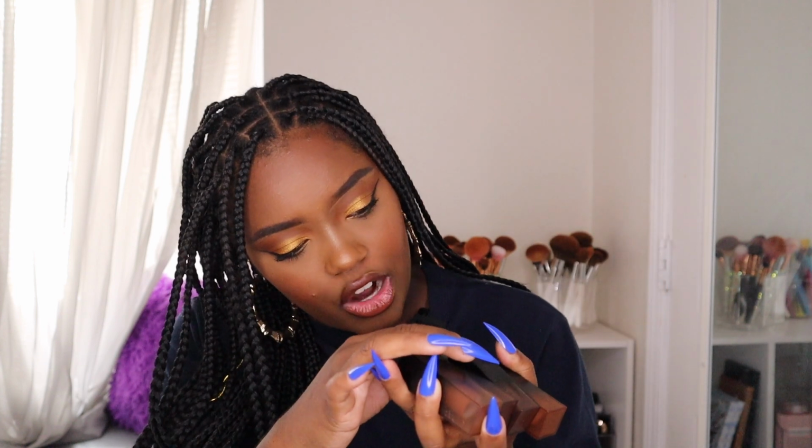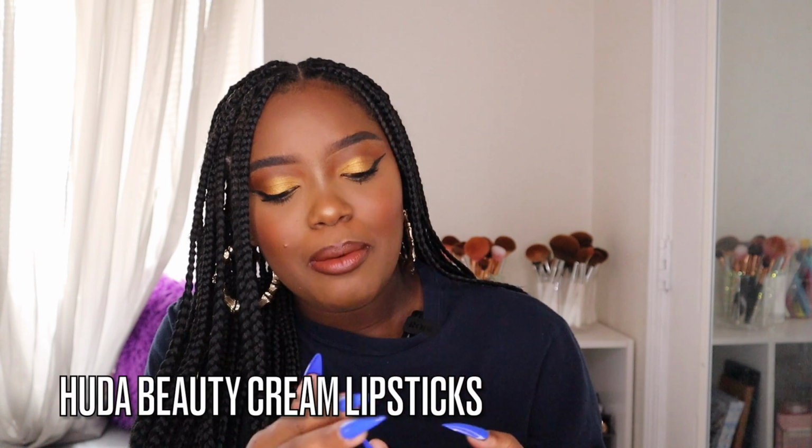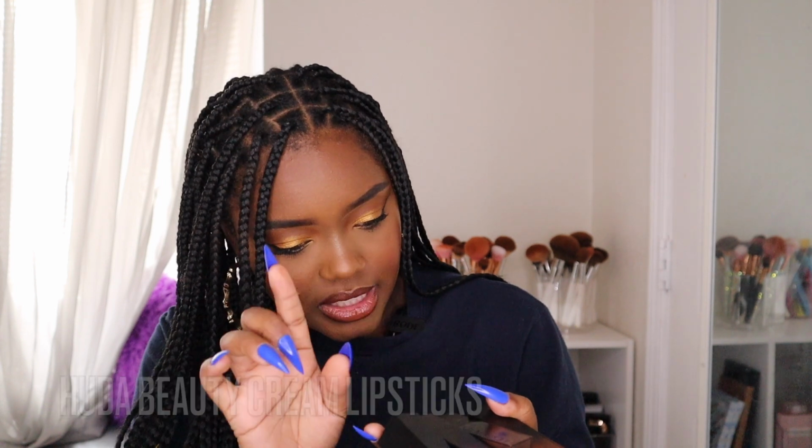The reason why I'm showing you guys all four of these is because I filter through these so much. These are from Huda Beauty. This is their cream lipstick formula. My go-to shade, where is it? Moneymaker is my go-to shade. It is a stunning nude shade. Absolutely beautiful. You can't even see it. It's so beautiful and I love it. But I definitely recommend that you check out the Huda Beauty cream lipstick formula, because they are amazing and I seriously recommend these.